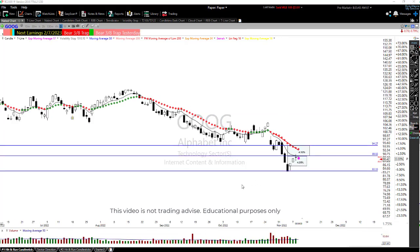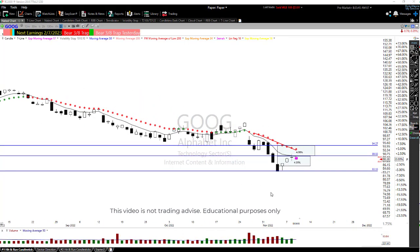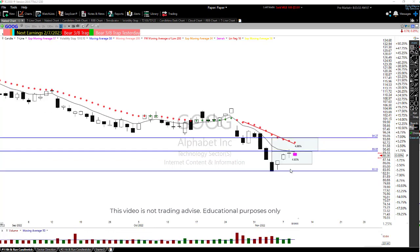Google. Thinking Google short. I'm already short Google. Yeah, had to check to be sure. We were long Google here, closed it and made some good money, and then we've already gotten back in short Google here. Very nice 3/8 trap setting up.